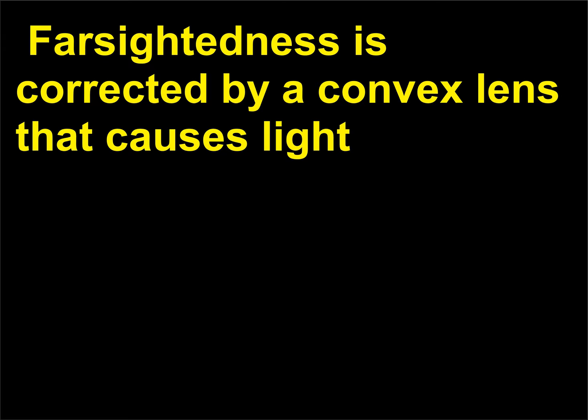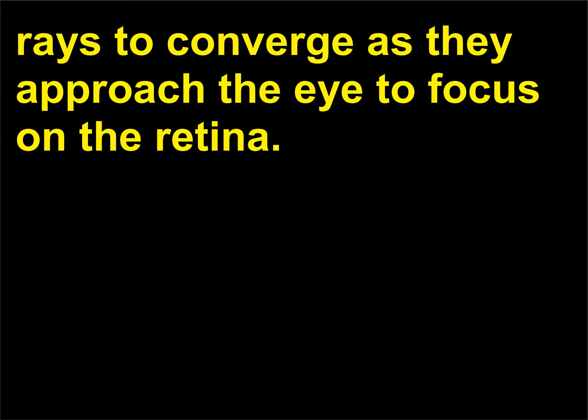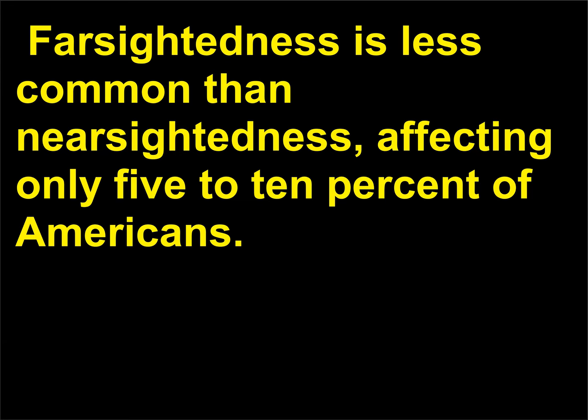Farsightedness is corrected by a convex lens that causes light rays to converge as they approach the eye to focus on the retina. Farsightedness is less common than nearsightedness, affecting only 5-10% of Americans.